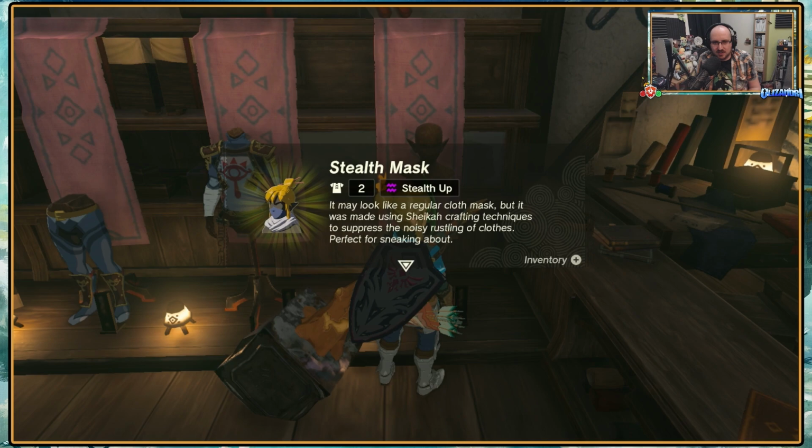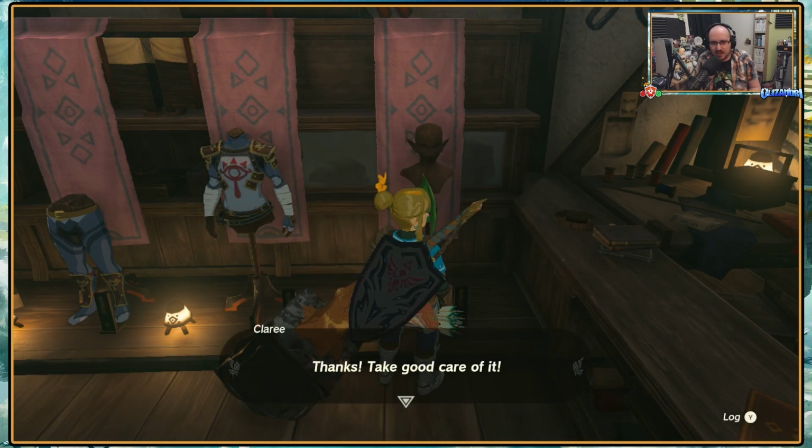A stealth mask? It was made using Sheikah crafting techniques to suppress the noisy rustling of clothes. Perfect for sneaking about indeed.